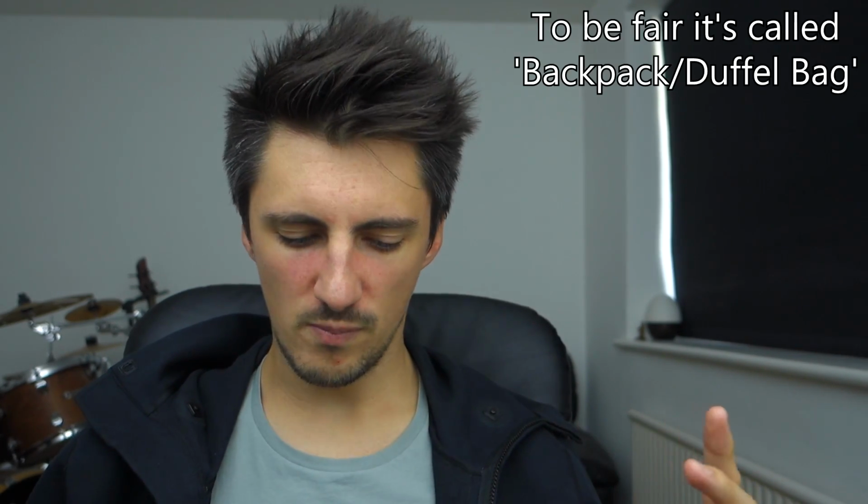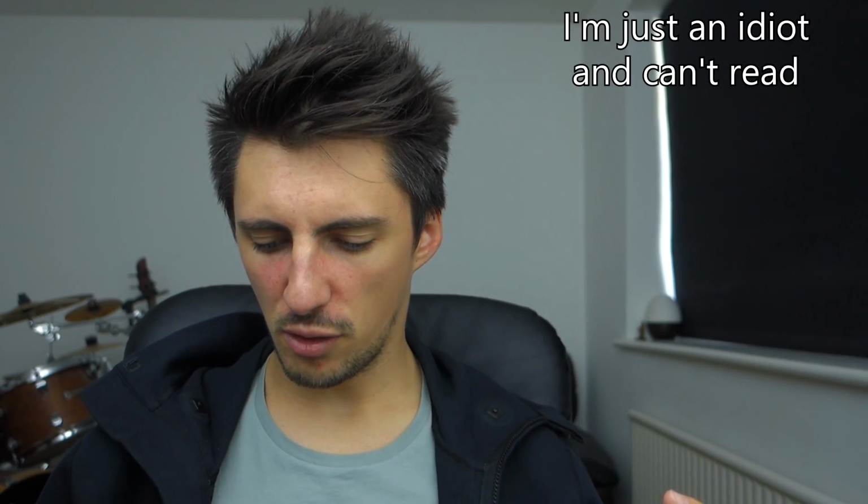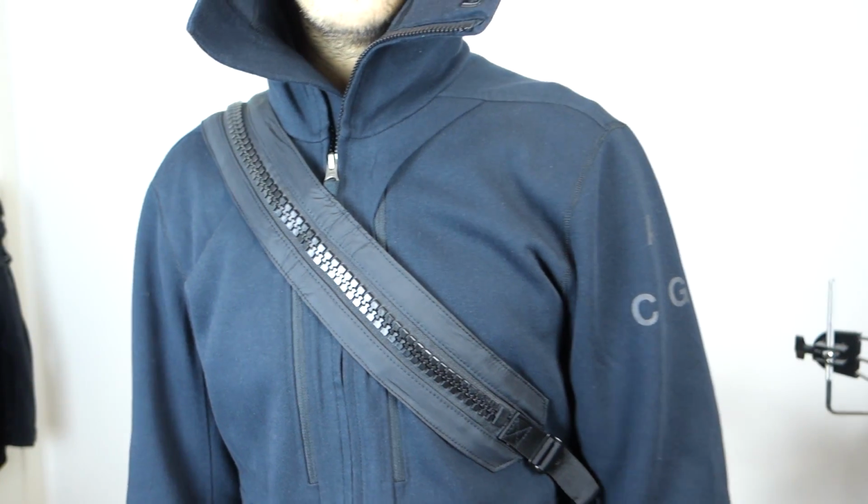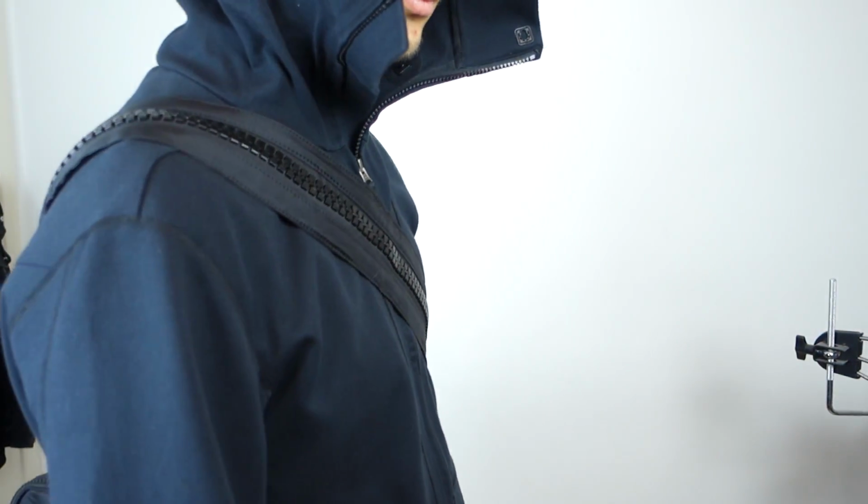I was under the impression that this was like a mini side bag type thing, super small, like this kind of size. But no, it is actually maybe a three-quarter, half size duffel bag. So it is actually quite big. I think the main thing that threw me off was this zip here on the strap, which is incredibly chunky. It's possibly the largest, fattest zip I've ever seen in my life. So I saw that on the strap and thought, oh, the strap is quite small and dainty, so the rest of the bag is also quite small.